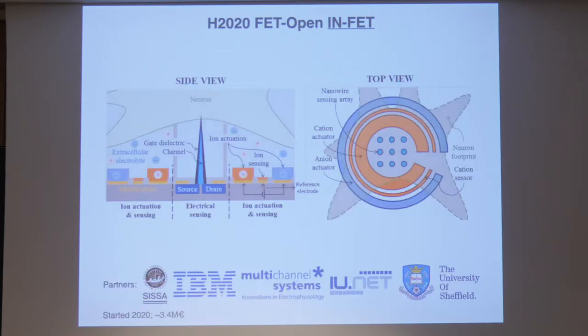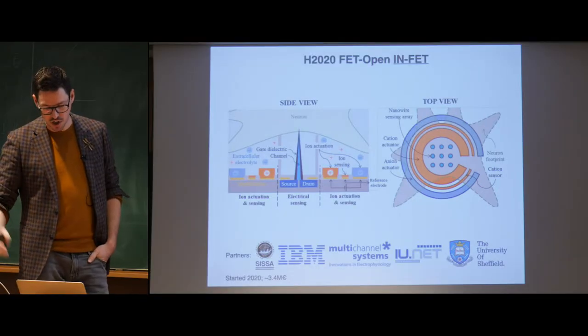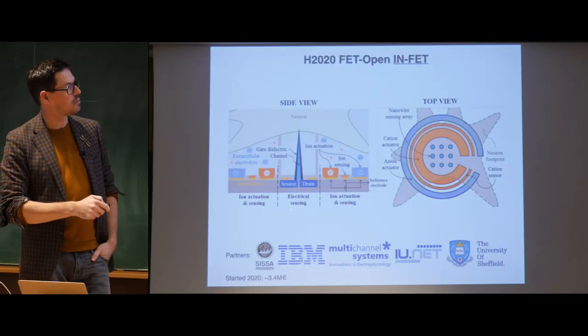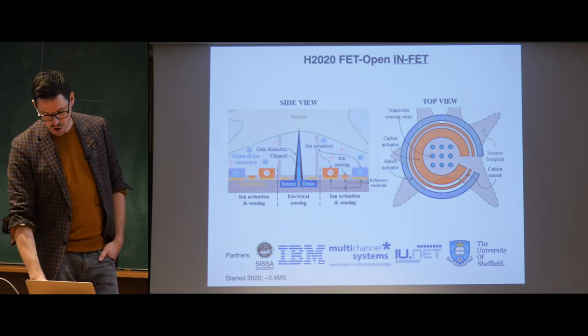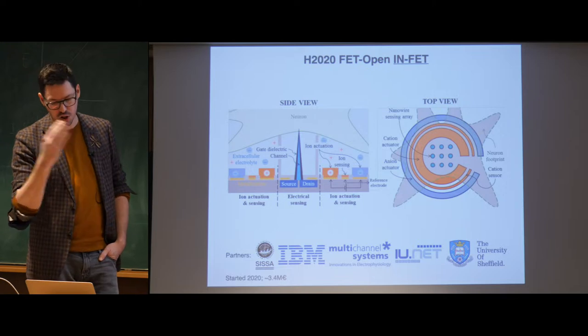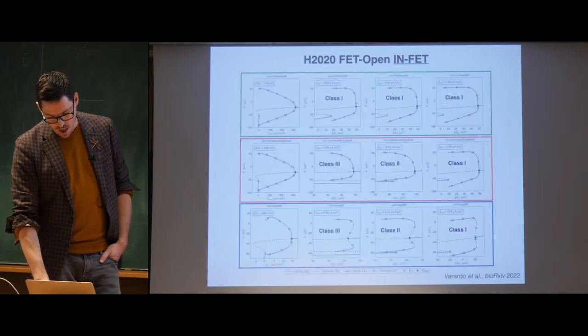The electrochemistry that is required for this kind of actuating polymer is pretty complex. This is completely out of my area of expertise, I must say. But we are really trying to go beyond the traditional electrode, with the idea that this one day could become a new technology for brain-machine interfaces.